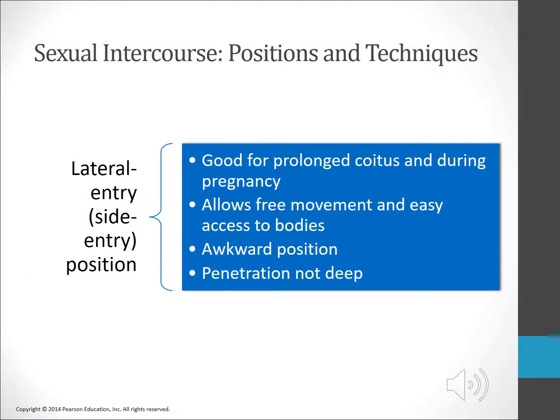The lateral entry position, or side entry, is when the man and woman lay side by side facing each other. An advantage of this position is that partners have relatively free movement and access to each other. Also, as both are lying down, it is not as physically taxing on one partner over another. However, inserting the penis into the vagina from this position can be awkward. Women may not receive adequate clitoral stimulation from the penis in this position.